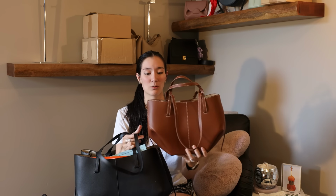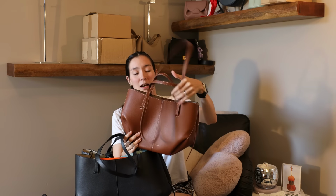But if I was looking at current prices, I would not buy either of these bags. They were not worth it, especially with the quality issues on this. And you could see it, right? The stitching really contrasts against the leather. I would not buy these at the current price. There are mod shots at the end of this video, so you can see the size comparison on me. I'm 5'10", 178 centimeters, 1.78 meters.